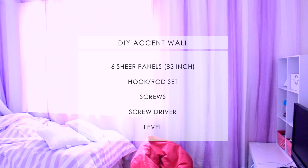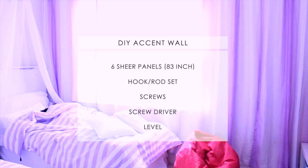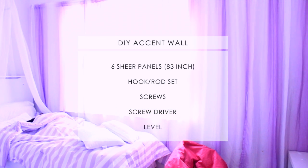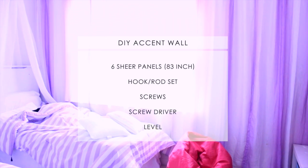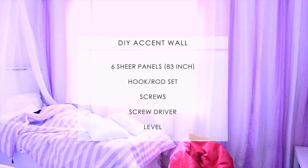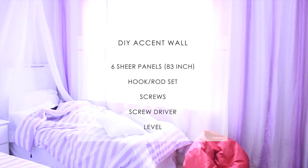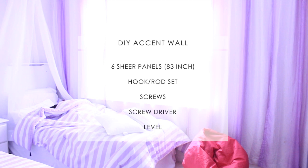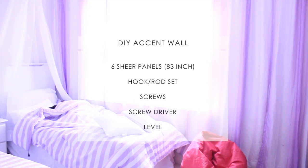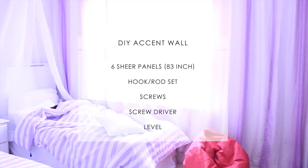This is a perfect touch you can add to your bedroom. Have a full length of a wall, nothing but curtains, and that way you can add an accent wall, a pop of color, some texture, and it doesn't cost that much and it doesn't take as much effort as painting. Use some of these small little metal rods, the same ones that I used in my closet makeover, and I just put them wall to wall and put the curtains up.